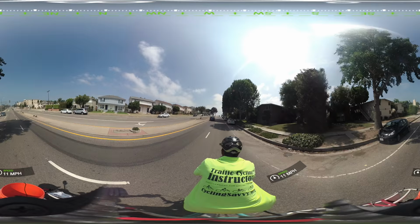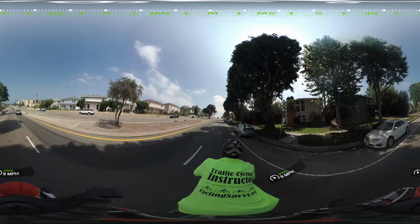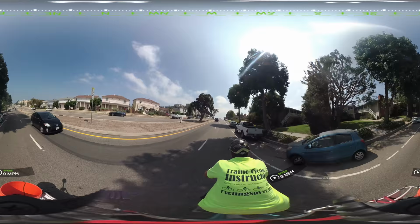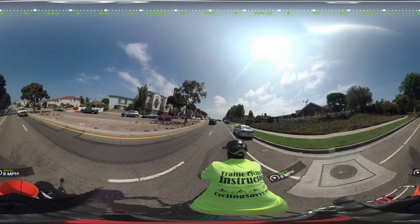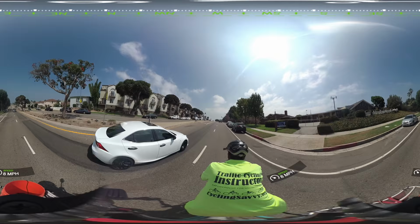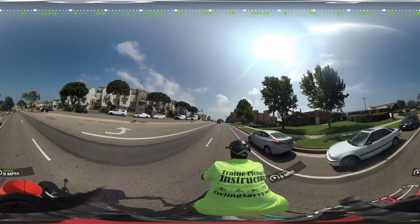We assert our rights as drivers of vehicles, as given to us in the California Vehicle Code, but always looking for ways to cooperate, make it easy for motorists. And if you look behind me now, you'll see all the traffic is basically in the left lane. Okay, this may be my last hill.